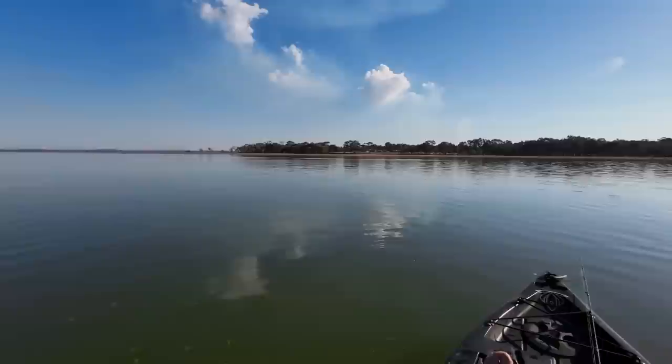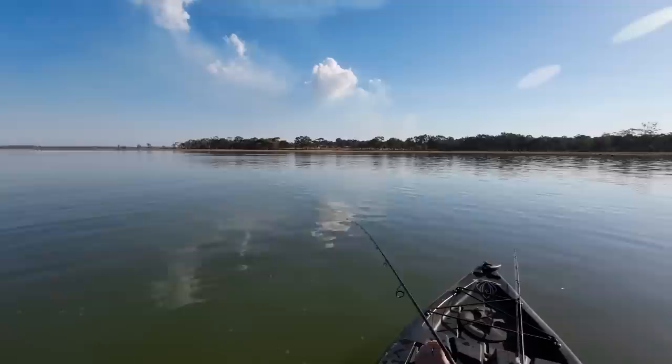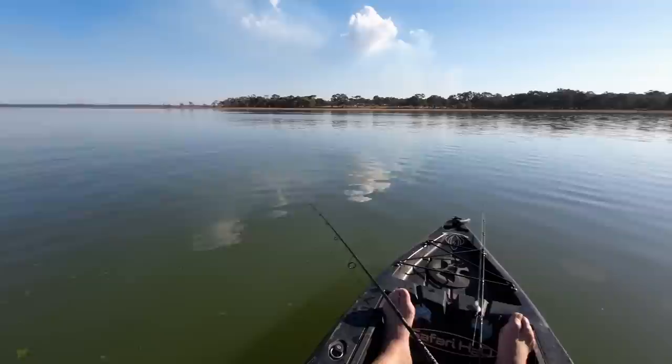If you're planning on heading to the Waranga Basin fishing anytime soon, I'll just share my observations with you. The fish have been in schools. I've had lengthy periods of catching nothing in between catching fish. When I catch one, I usually catch quite a few, and then I'll go for quite a long time without catching any. Soft plastics have definitely worked better than hard body lures.